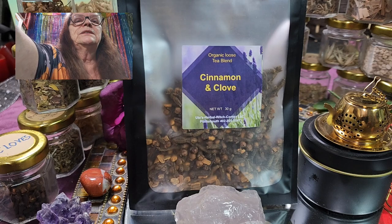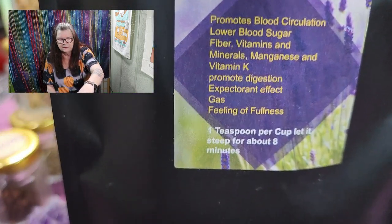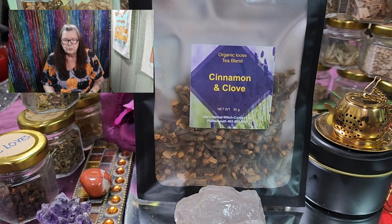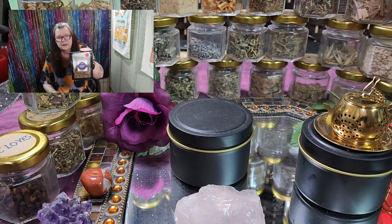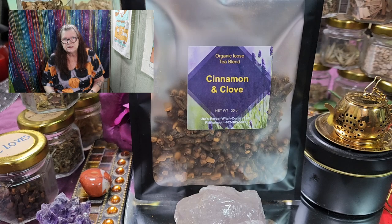It's called Cinnamon and Clove. Here it is, and I put on the back side, as you can see here, the benefits when you drink a cup of tea. And yes, you realize it's a smaller bag. It's not 50 gram, it's 30 gram, but the reason is you need just a little teaspoon to make your tea. And second of all, to get 50 gram together, it's a lot of material. So that's why you need so less. And that's why we said, okay, 30 gram would be fair enough for the amount of teacups you can get out of this bag. So the cinnamon and clove tea is the tea number 28.